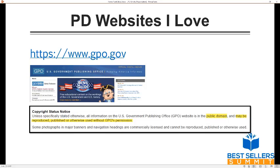And again, everything, or almost everything, that the U.S. federal government puts out, and they are the largest creator of content in the world, okay, their stuff is not even eligible for copyright. Why? Because we, the taxpayers, paid to have it created. It automatically goes into the public domain.